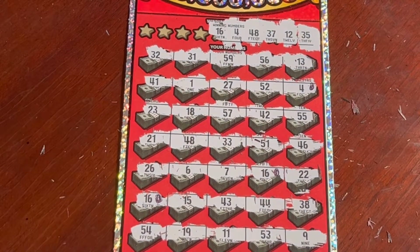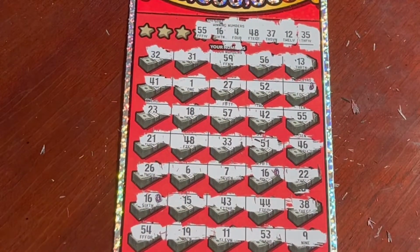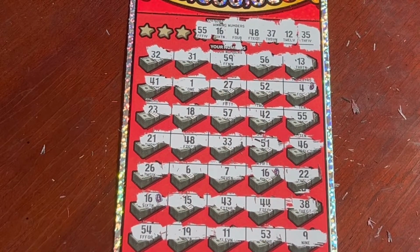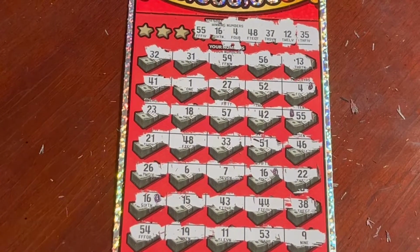Yeah, right in the middle of the book. Do we have any more? 55. I've been having that 55 all... Oh yeah, we do. We always have 55. We finally matched 55. Okay.